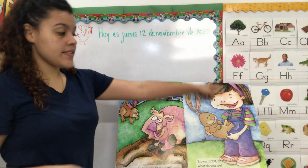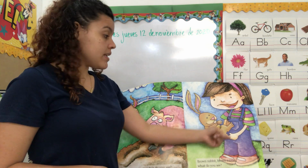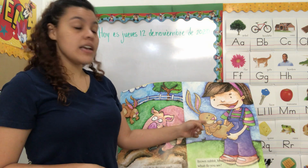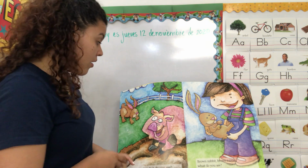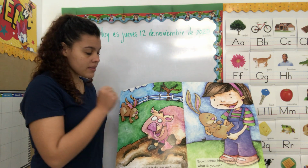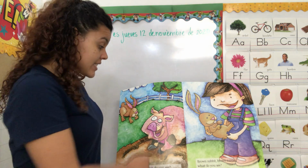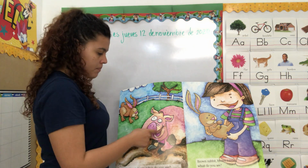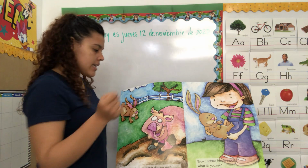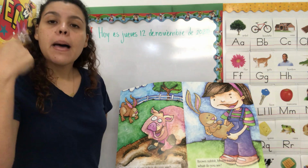Okay, we have Sarah, we have the bunny, Mr. Rabbit, el conejo. He is color brown. We have Mr. Pig, tenemos al cerdito, pig, and his color is pink. Pink with letter P, P, P, pink. And he is a pig, P, P, pig.